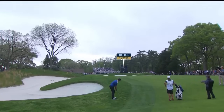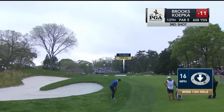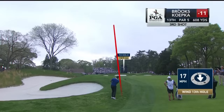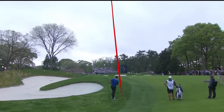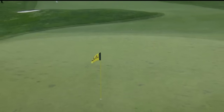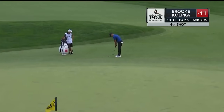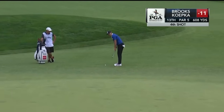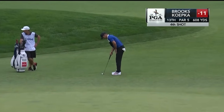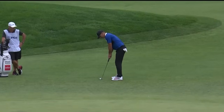The important thing is he kept it short of the bunker. So, given the fact that he's got any kind of lie at all, he ought to be able to push it up onto the putting surface. Oh, it's up in the air, just short of the green. He's making a mess of this. This is from 84 feet. Almost 20 of it is fringe. Easy to hit this past.